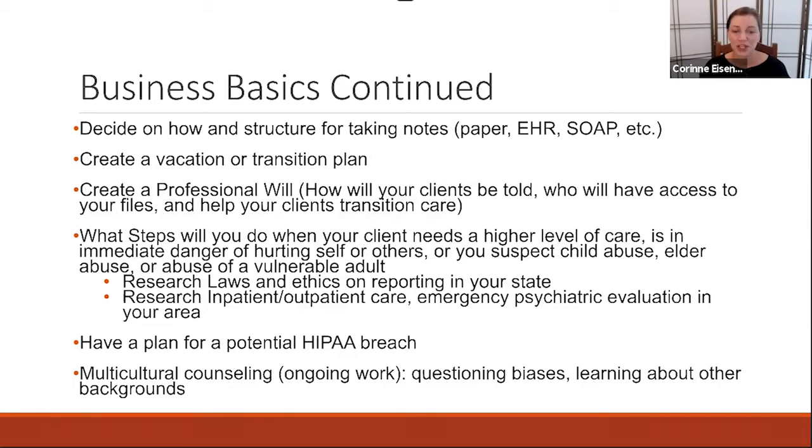Having a plan for a potential HIPAA breach. That's a scary one. We are trying our best to keep everything confidential with our practice, but when you hear about all these hacks all the time, what if Simple Practice gets hacked, and you are required to notify all your clients? How do you make that transition and talk to them about that?